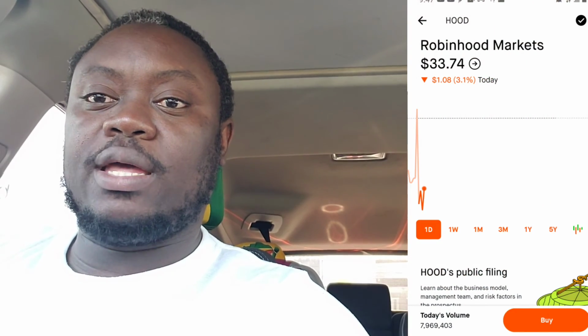Like the Robinhood IPO that came out yesterday at $38 per share, I think that was too high, so I ended up shorting it. I'm gonna wait till it hits $30, and then I'm gonna pick up a couple shares, guys. I'm gonna keep a close eye on the IPO, and I'm gonna continue to invest like that. So that's the strategy that I use to invest in the stock market.